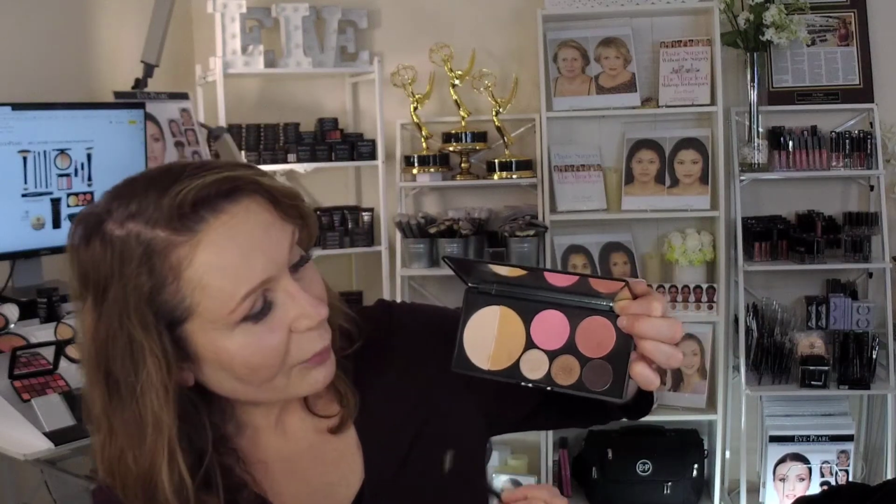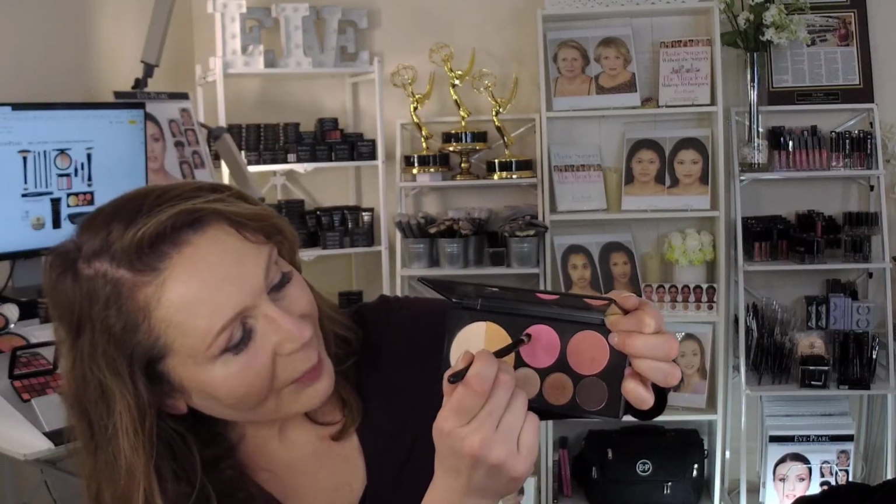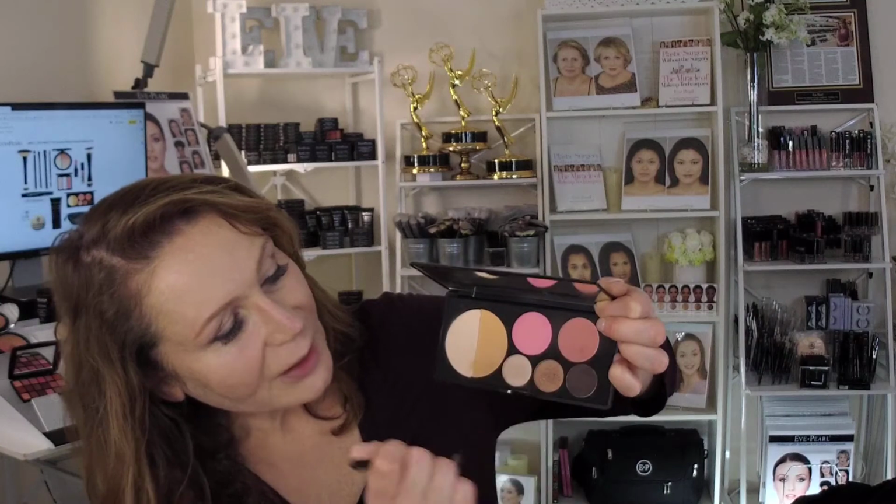So 107 brush, I'm going to put a dab in the pink, in the peach, and the bronzer in this exact direction, because the bronzer is what I want to start with, and that's what's going to go right on the outside edge. Very pigmented. Goes here first, and then you go and you do your windshield wipers.